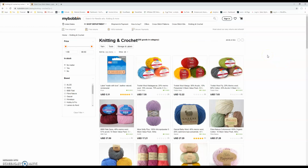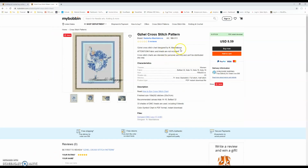Okay, so to win our pattern, and I'm not going to say this correctly, I think it's Gzhel or Gzell. It's hard to know for sure. Apparently it means a type of porcelain in Russia. I may be saying this wrong. This might be a style of cross stitch, or maybe just a general description. I don't know, I'm not going to speculate anymore. But anyway, you can see the fabric, what it came with.